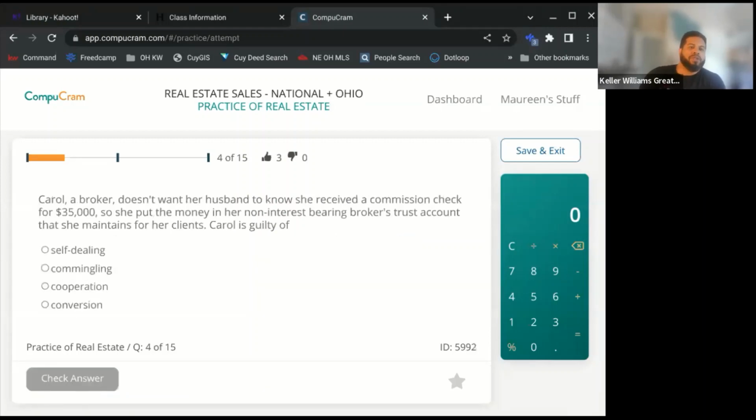Carol, a broker, doesn't want her husband to know she received a commission check for $35,000. So she put the money in her non-interest bearing broker's trust account that she maintains for her clients. Carol is guilty of self-dealing, commingling, cooperation, or conversion.